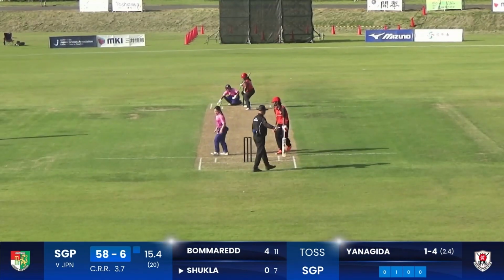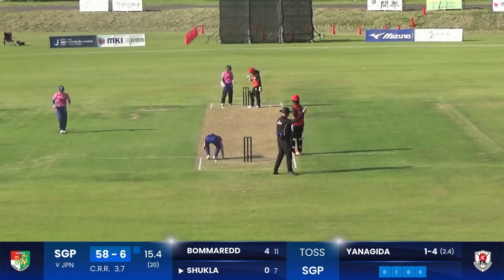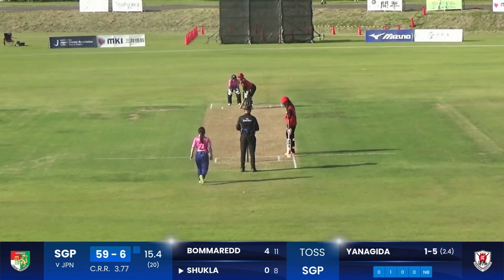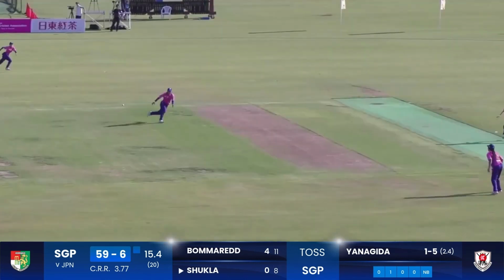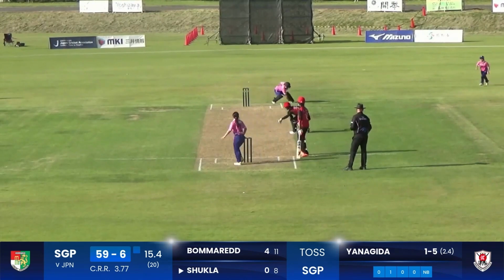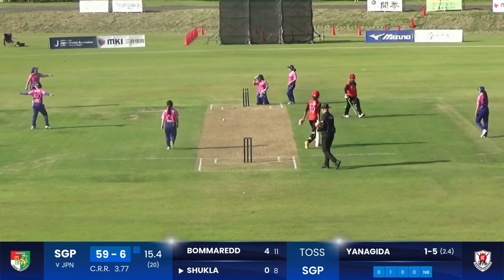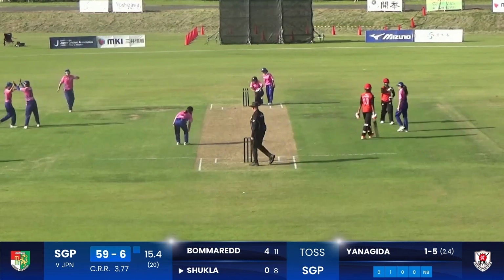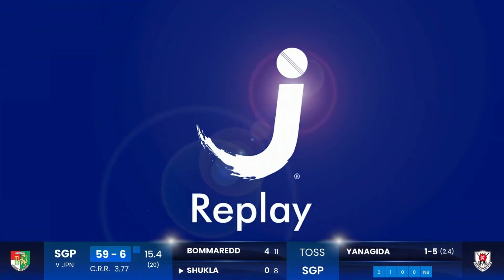Oh, that's a bit of a grubber and rightfully called no ball by the umpires. Now the ball gets called a no ball after the second bounce. And as you see, there's a signal for the free hit, which the batter takes full advantage of, tries to hit it as hard as she can. Oh my God, there's a misunderstanding and there's a run out in the process. Both batters stranded at one end. Looks like lots of miscommunication on a free hit.